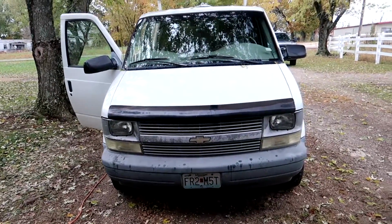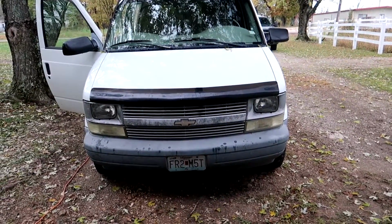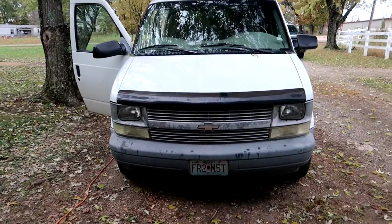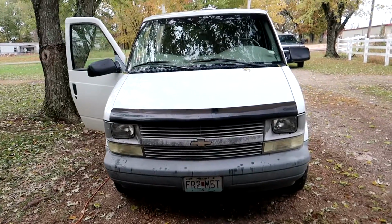After that, me and a buddy went through and took the old radiator out because it was cracked. It wasn't leaking, but it was cracked, and it was a possible malfunction for a long trip. So there's a new radiator in there now. While we were at it, we replaced the serpentine belt because it was cracked, so there's a new serpentine belt on there.